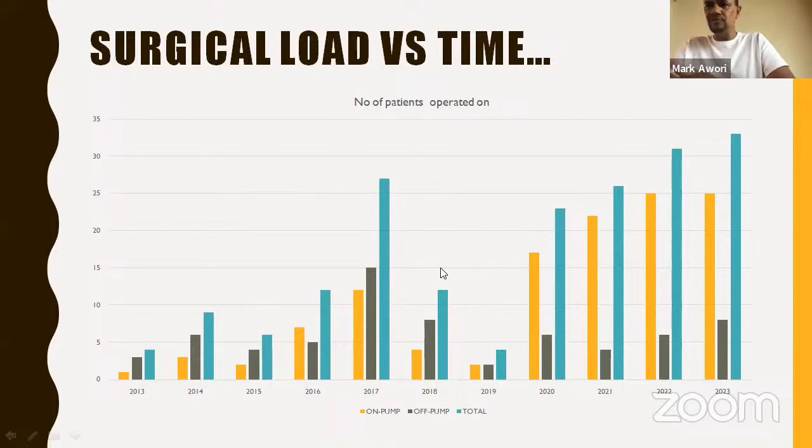The blue represents the total cardiac cases in a year. So you can see in a unit where we've reached, we're roughly at 35 cases a year. And you can see the on pump versus off pump. Just to give you a context of what we are achieving, we're just trying to make things happen. We're trying to move forward.